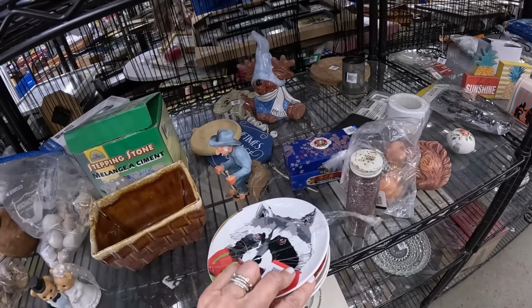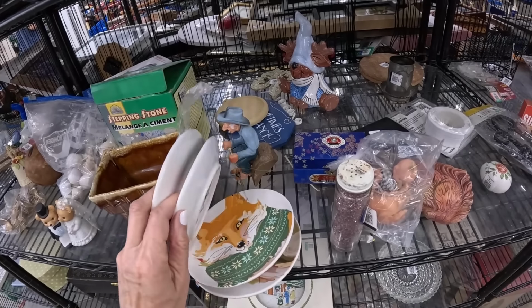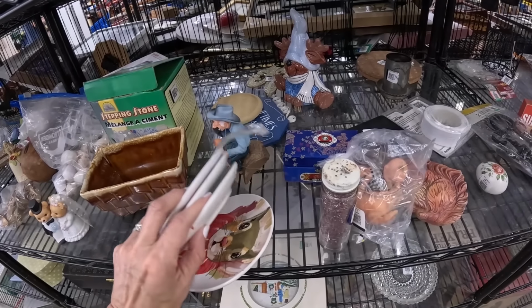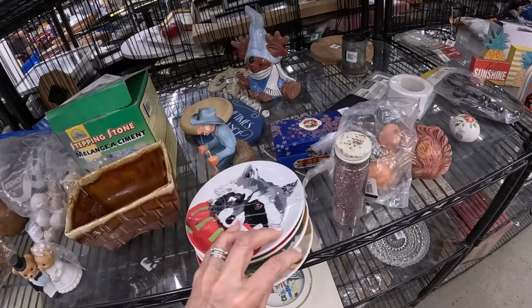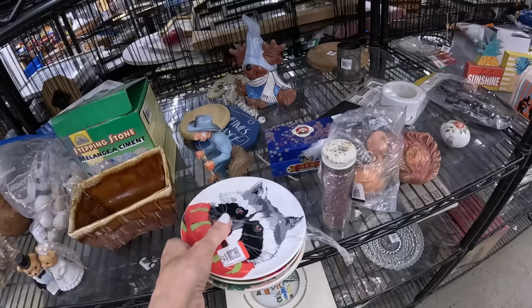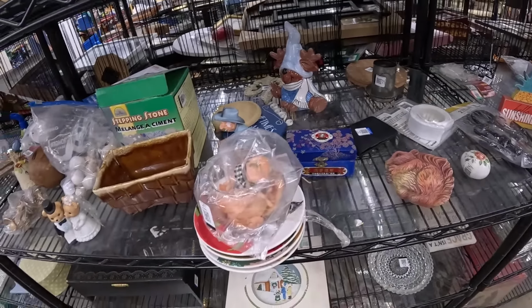Okay, so we have a raccoon. Look at that. Oh, these are adorable. Oh, the squirrel. Is it a squirrel or a chipmunk? How much are these? I really like these. $3.99. All right, I gotta go get my cart. We're taking all three things.